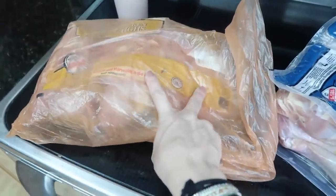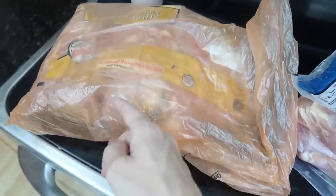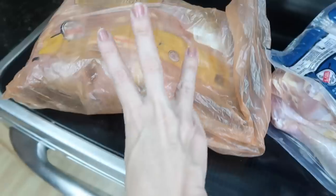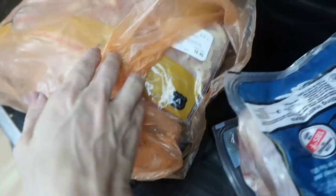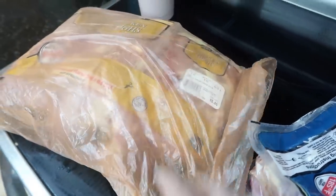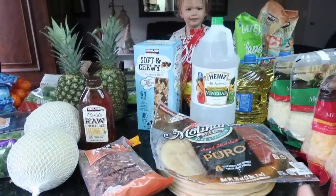$18.46 is like a decent price, because for dinner, we typically use 2. Well, 1.5 I think we can get by. We normally have leftovers or we have people over, so I use 2 packs. So this will last us 3 meals and leftovers. So $6 for meat every meal. I don't know, that seems a little extreme. I have been introducing a few more meatless meals into our meal plan lately.